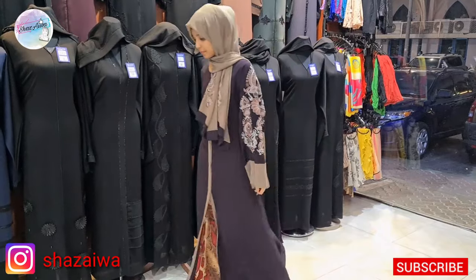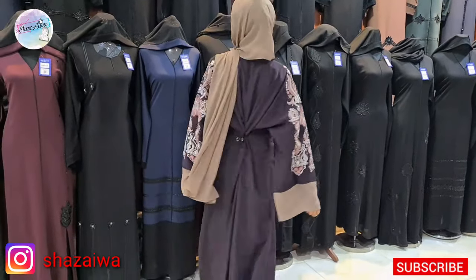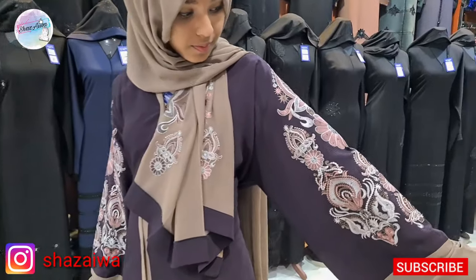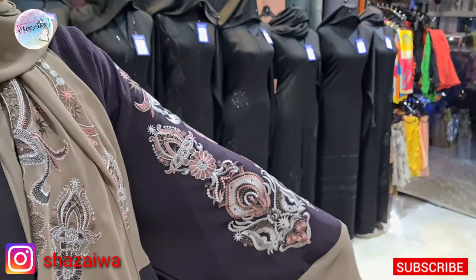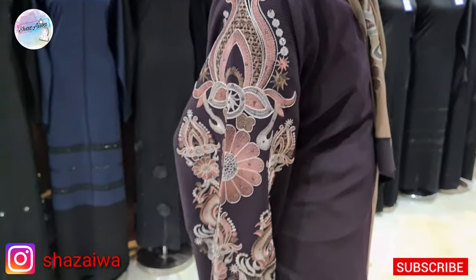Now this next one is also an embroidery work. And this is a purple color. When you use stonework, you have to be very careful. For example, when washing in the summer, these stones can stick on the saree.